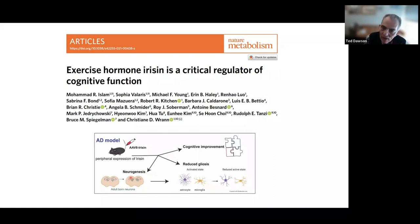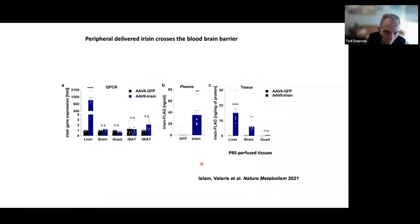It enhanced neurogenesis. So it increased new neurons in the hippocampus, the part of the brain that's involved in memory and learning. And it also reduced inflammation in the brain. They found that this peripherally delivered irisin crossed the blood-brain barrier, as shown here.